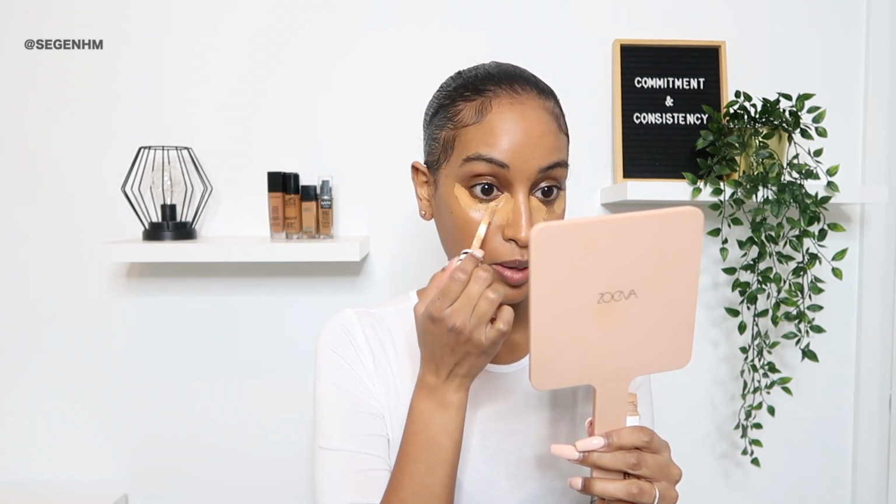All these makeup TikTok hacks are telling everybody to do it in the inner corner and then on the outer corner. I've been trying it for the past couple of days and it looks kind of cute, so I figured why not. And then for highlight, I like to use CoverGirl True Blend concealer as my highlight color.